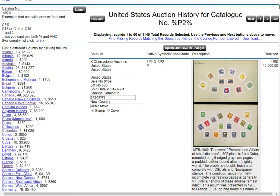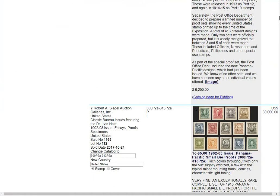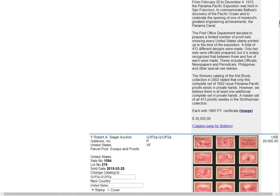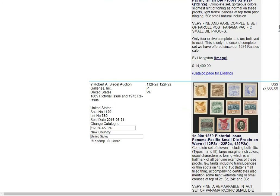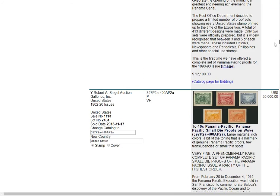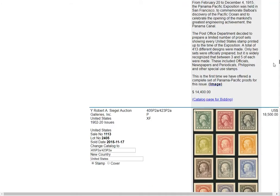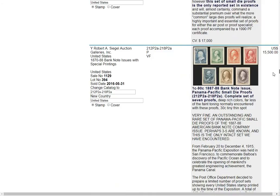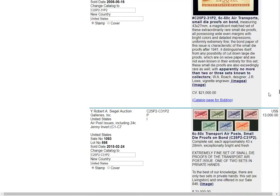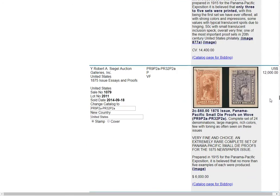So here's a couple pages of proofs, went for 42,000. Here's some Zeppelins. Here's some Pan Pacifics. The Panama Pacific small die proofs. The parcel posts. The pictorial issue. It's just amazing. I mean, these are the best of the best right here for us to look. Here's a single item. Sold for 23,000. Start to get into the Washington Franklins, and you could just dial down this whole search. There's air transports. These are just amazing and beautiful.